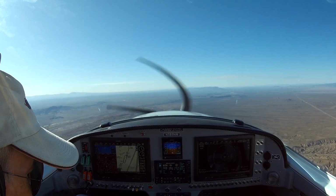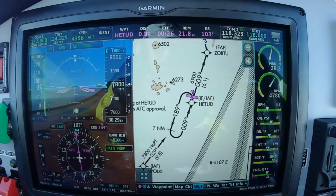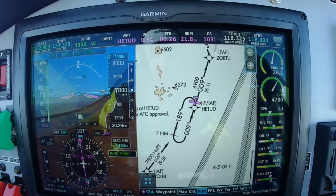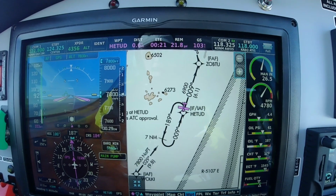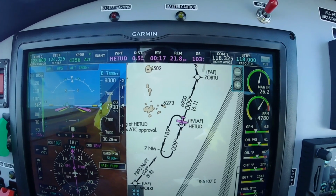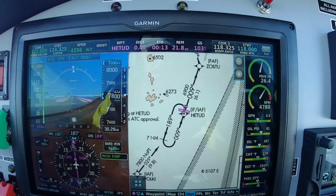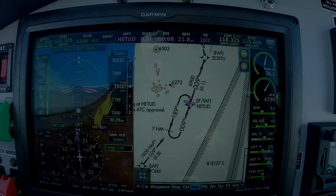Okay, we got 1 mile to HETUG. The plane's in nav on the autopilot, so it's going to hold parallel, that's what it says. So we'll let it make that turn. We'll go out a little ways, and then we'll override it and come back in and do the approach, because we do not need to do the hold.